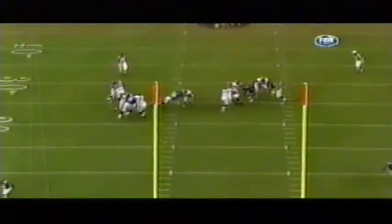And you try to heat him up. You get a little seal there, and Michael Vick is not going to go down with an arm tackle, and then he's going to go to work and just put that 4.3 speed to work.